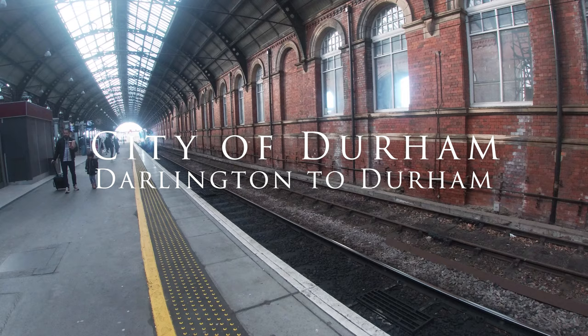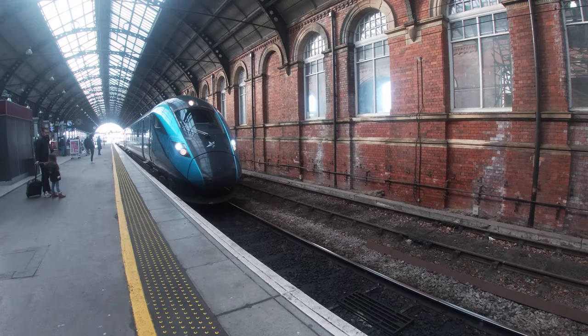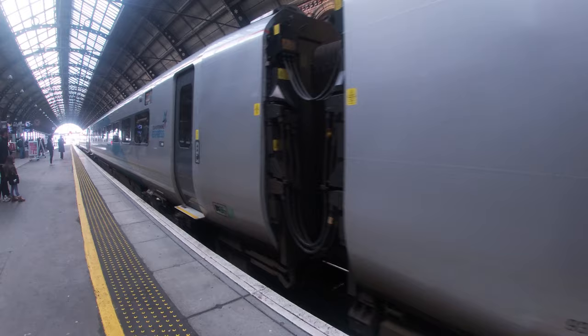Here's our train here now. This is a Trans-Pennine Express Class 802, and that will take us directly to Durham, and it takes around about 20 minutes, I think.